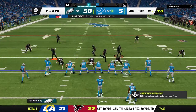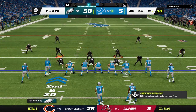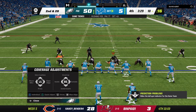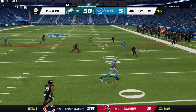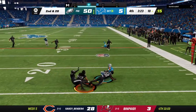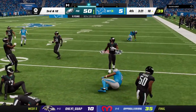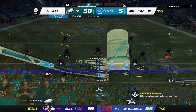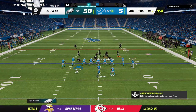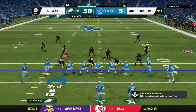And the job becomes twice as difficult now after the sack. It's second and 20. Back to throw here. Outright, he finds Tolbert. That's good. The completion there for 7 yards. And they'll be facing a third and 12. Brings up third and 12.